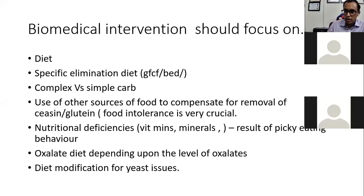Oxalate diet, depending upon the level of oxalates, is very important in checking the role of yeast and fungus. Many a times we see that the child is following a GFCF diet, but in spite of that, oxalate levels are very, very high. And those oxalate levels can worsen the yeast issues.